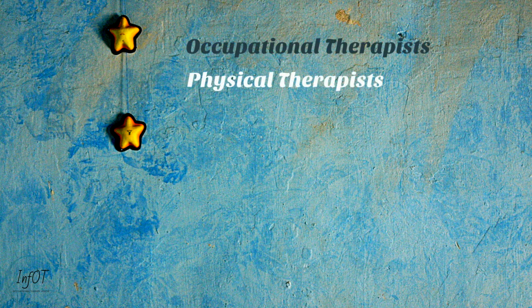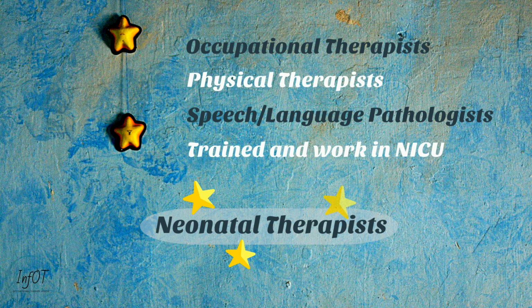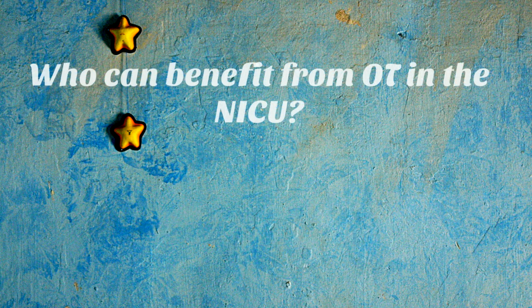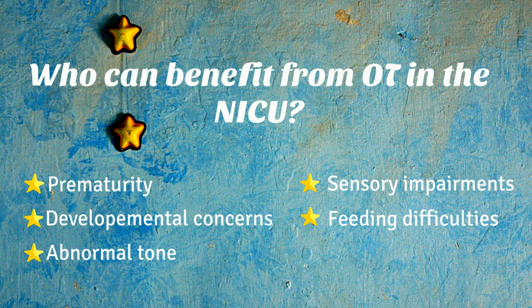Occupational and physical therapists, speech and language pathologists, and others that are highly trained and work in the NICU are called neonatal therapists. Usually, preterm babies, infants with developmental concerns, abnormal tone, sensory impairments, feeding difficulties, and high-risk babies are those that can benefit from occupational therapy in the NICU.